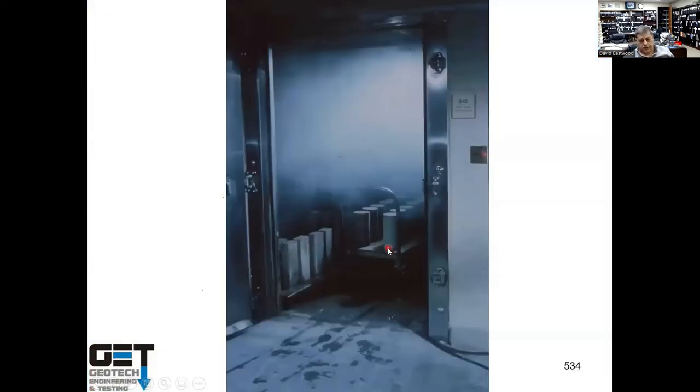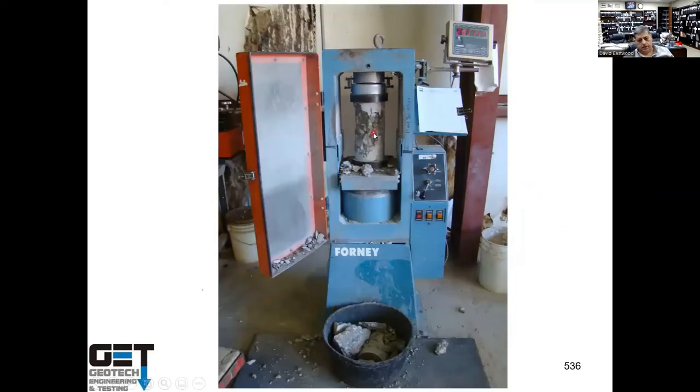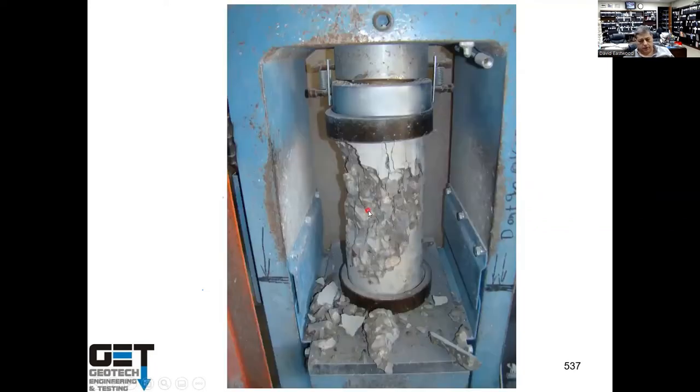When you make the cylinders, you take them to the lab and keep them in a curing room at 100% humidity for 7 days and 28 days. You take them out at 7 days and 28 days, put them in a machine like this, and crack them. You break the cylinders.